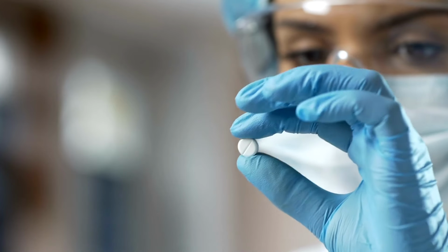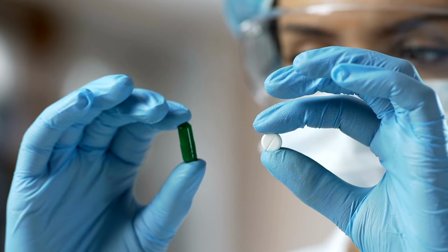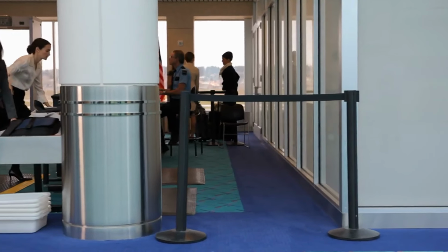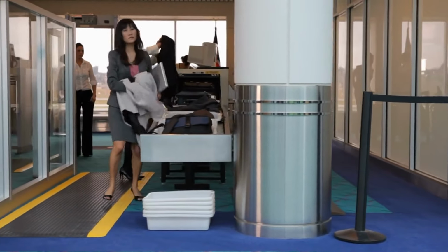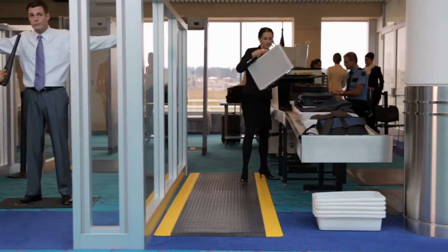According to the TSA, they do not require you to carry medication in the original container, but having it labeled can prevent delays. Interesting fact: in 2019, a study found that 67% of travelers prefer keeping medications in original packaging to avoid issues at security checkpoints. It's clear that many travelers already see the benefit of proper labeling.